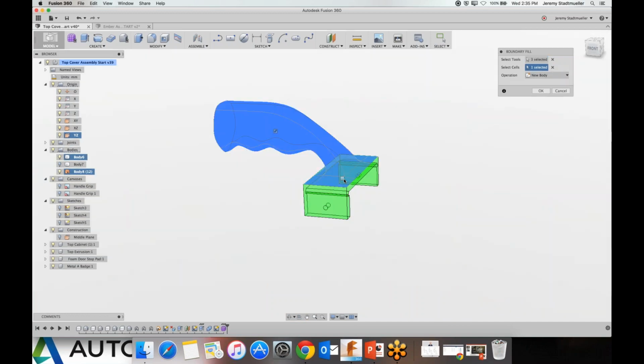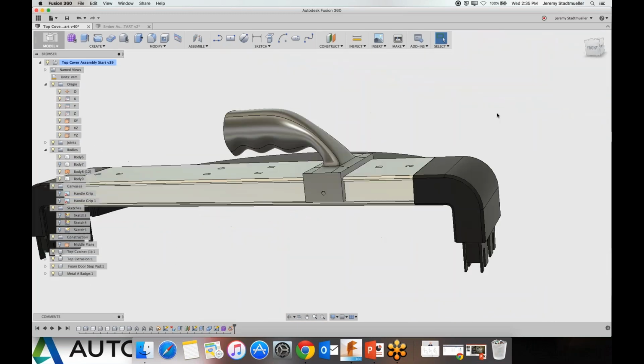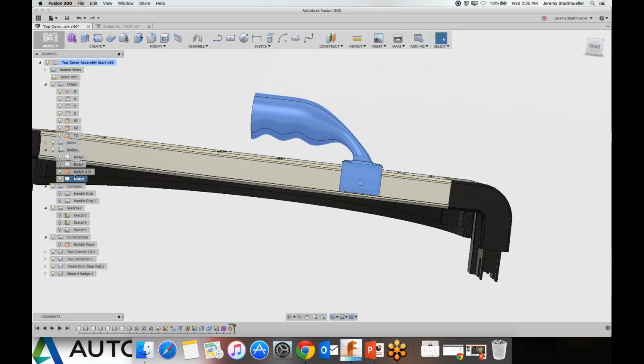What do I want to be a solid? We'll pick this and that. Hit OK, and now I have a solid. Just like that. Solid body.